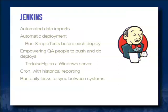So on a daily schedule, the QA folks would release to production in the morning, and then push a new build to QA, and then to stage, and then to production again the next morning. It was a really big win for them to be able to do that without having developers involved. Another great use for Jenkins in general is to run cron. It'll capture the console output of that, and it can also email you, but unlike traditional cron, it can email you only when there's failures, instead of just getting email every single time a cron job runs. Finally, we use Jenkins to do daily tasks to sync between systems. So we could pull the stage database down to dev every single day so that we had updated files and information in the database.